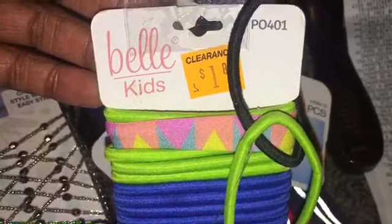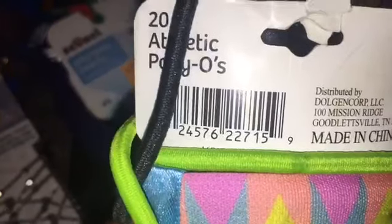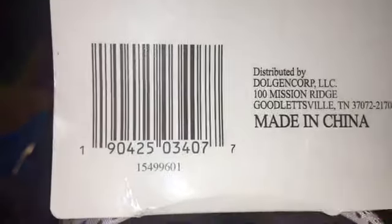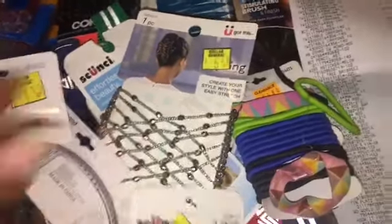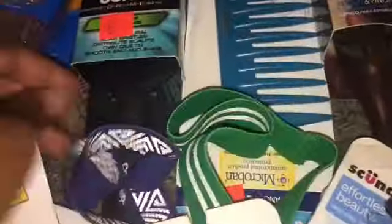This is Bella. No, it's not Bella because there's no A. But let me show you. Last four, 7159. Same brand. Last four, 4077. Like I said, when you see these two brands, Bell and Scoochie, just scan them, especially if they're in the clearance section.